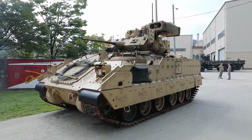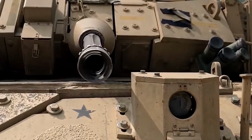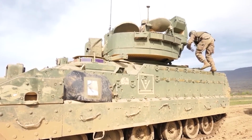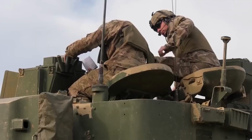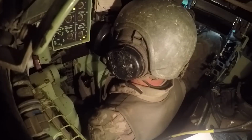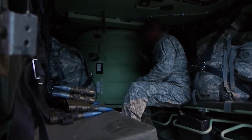The M2 Bradley has a weight of approximately 27.6 tons and a length of about 6.55 meters. Its height is around 3.2 meters, and the width is about 3.6 meters. The crew consists of 3 people, commander, gunner, driver, and it can carry a maximum of 6 to 7 soldiers as passengers, depending on the variant.